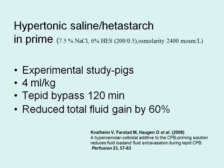We did a study in our vivarium using hypertonic saline starch in the prime. We replaced 4 milliliter per kilo of the crystalloid prime with the hypertonic saline starch. No hyperthermia was performed and the bypass time was 2 hours. The animals drifted toward 35 degrees. The total fluid gain was reduced by 60%.